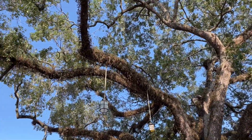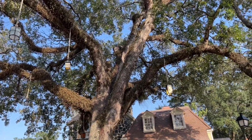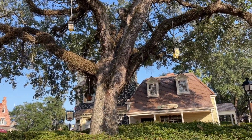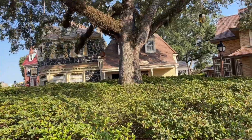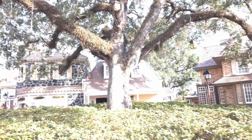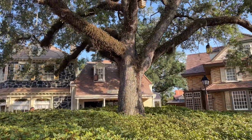But again, like I said, not only is this neat because of what it is, because it is a Liberty tree, it's also really cool because there's some really interesting Disney history behind this tree. So you may be wondering, where did this tree come from? Was it always here on property back when they built the Magic Kingdom? Did the tree just happen to be here and they said, okay, let's build around it? That is not the case. This tree was not built around. This tree was actually brought here.